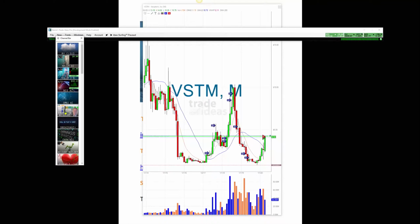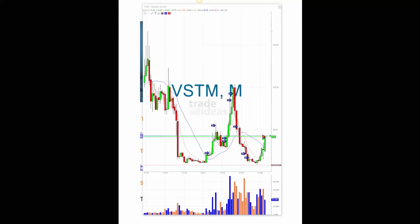Now remember, everything in a channel bar is a layout. So before you load anything from the channel bar, make sure you save your layout to the cloud. You can't have two layouts loaded at a time, so you load one of these and it'll replace your current layout. Again, which is okay as long as you've saved it to the cloud. So that's how you can follow my watch list all day long. And if you're a new trader, it just gives you a very manageable number of stocks to have to focus on.